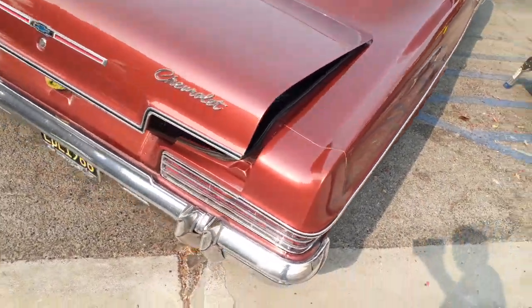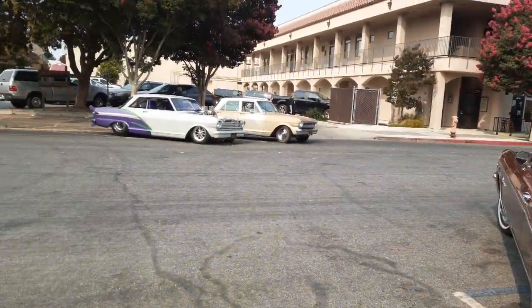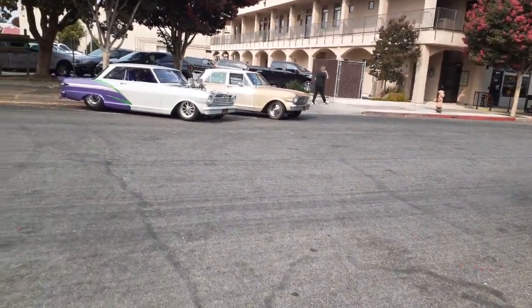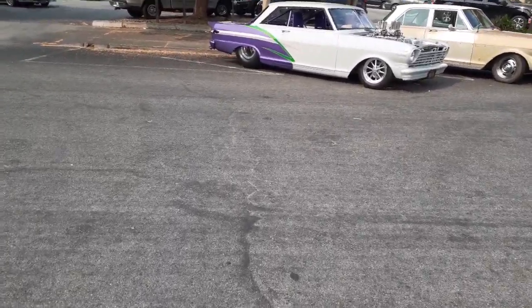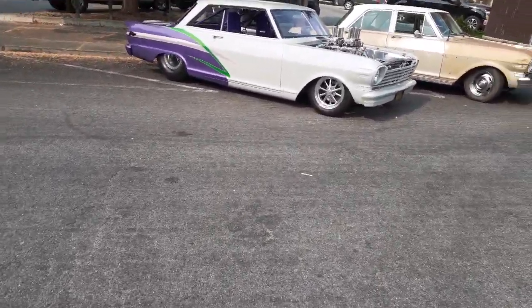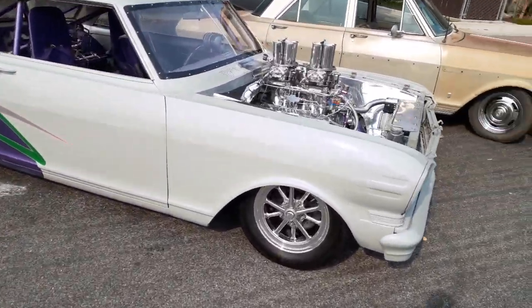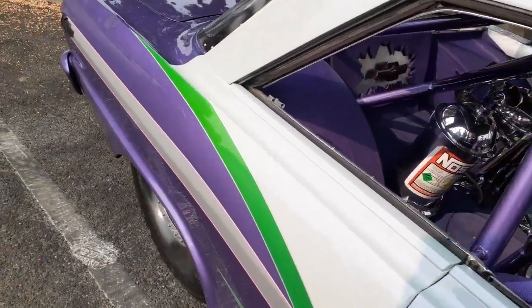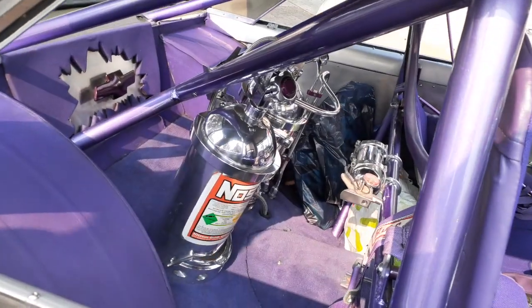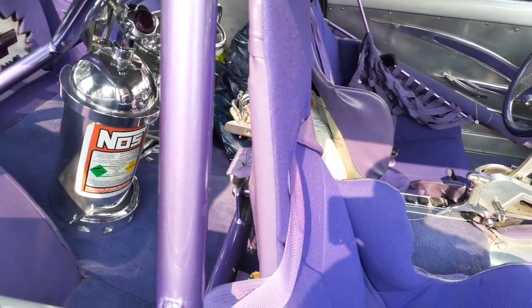Finally found the 66. Nice. Favorite. Oh, look at that one. What engine is that? Look, there's some other cars over there, too. Oh, yeah, the new one has a hole. It's called the NOS system. It's a drag racer. It's a drag car. Yeah. Two big NOS, roll cage.